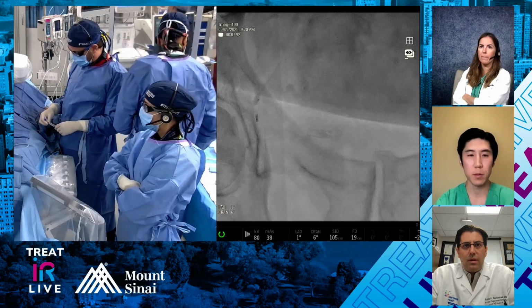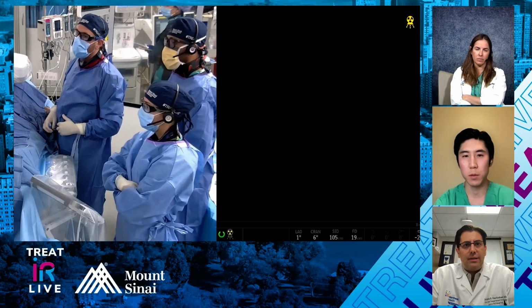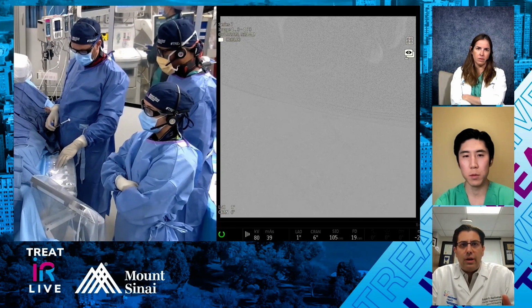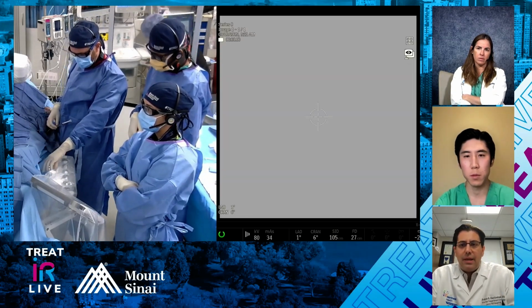Art, any comments about that? I do the same thing. I would put the balloon up, take a look and see how the flow directs. That's a big difference between particles and a liquid, is that you have a visual endpoint. And I think that's really changing the whole game in PAE.